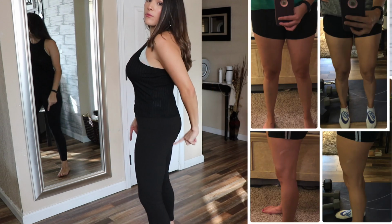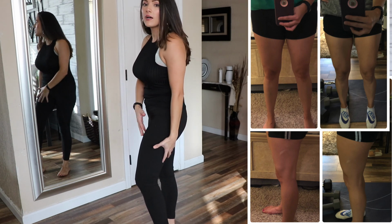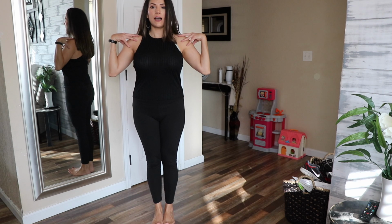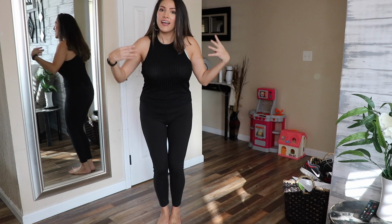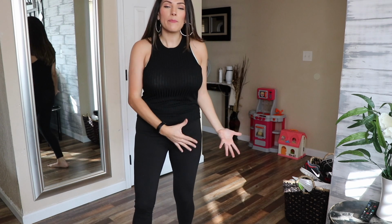And trust me, I've been working on this. My legs are a little more defined right now. They're a little bit more muscular compared to what they were before, but you guys can still see that when I stand up straight, I'm a lot heavier up here than I am down here. So we're going to try to figure out how the heck to dress for this body type after being an apple body shape for so long. I'm just going to lean down right here because I don't want to move my camera.